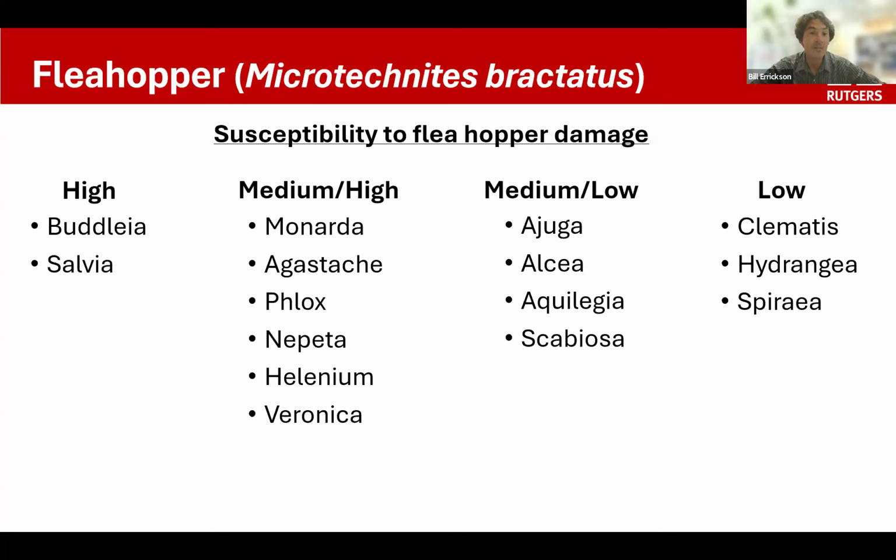Monarda, Agastache, Phlox, Nepeta, Helenium, Veronica, those are all potentially medium to high susceptibility. And then we've got some plants that are showing medium to low susceptibility as well. But I would start with, if you're growing any of those high or medium to high susceptible plants, go out there and scout that out. And you can reach out to us if you're not sure, or if you want to get more information about it. This is something that we're just starting to see more of, and getting more reports from different nurseries.